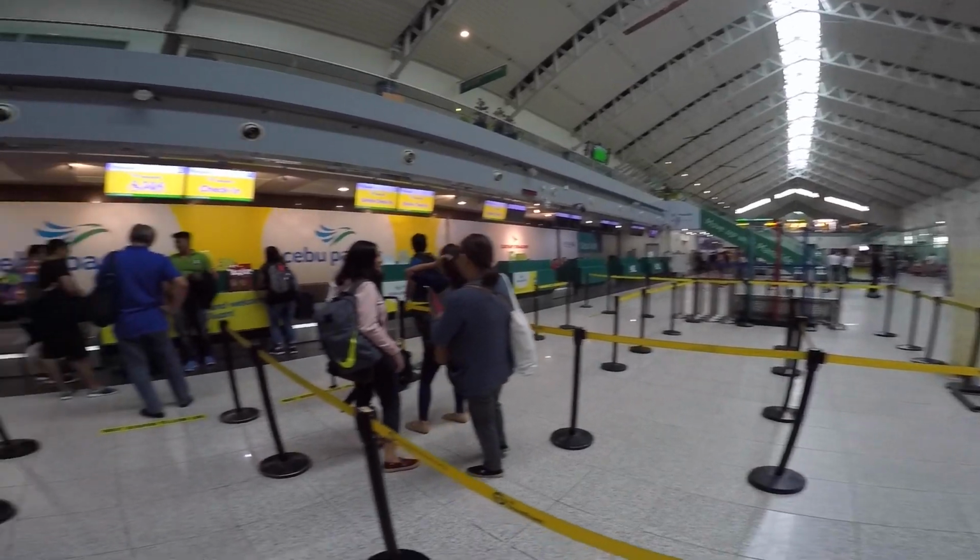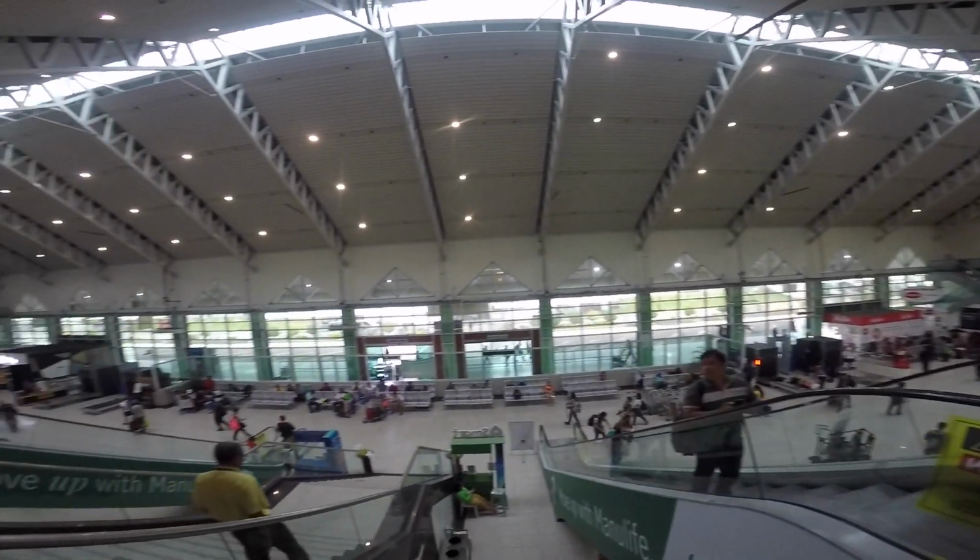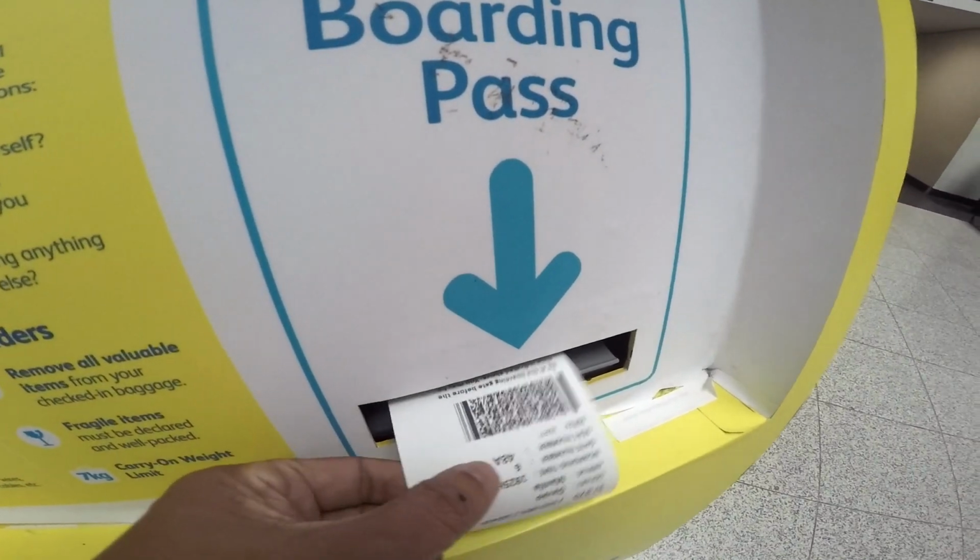Like before, I'll be using the check-in kiosk since I don't have any check-in luggage anyway. So you gotta pack light and you gotta be smart about it. And I also noticed you just need to hold on to this piece of paper. They don't actually have one of those boarding passes that you're used to during international flights. It's just a flimsy piece of paper that you gotta make sure you don't lose.